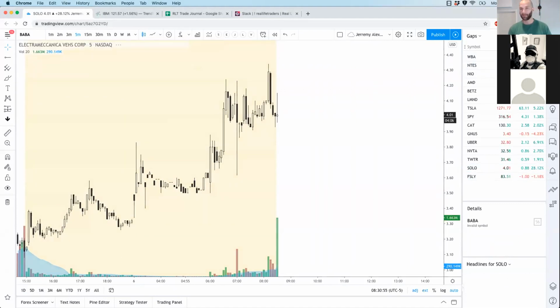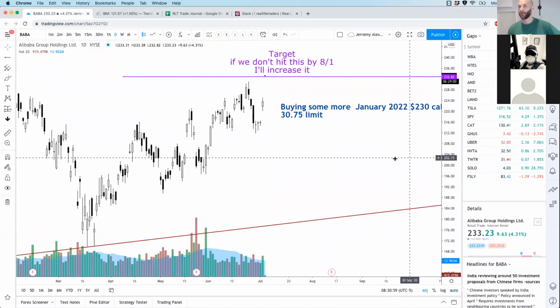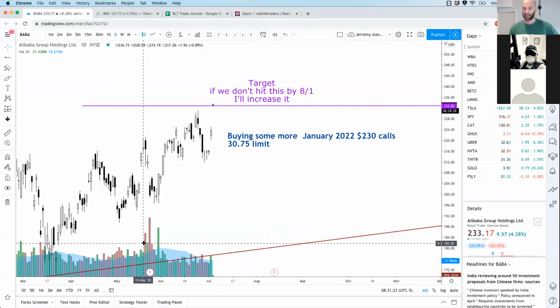BABA, yep, so BABA's gapping up into our target for some LEAPS. So congratulations, ladies and gentlemen. I just sold some calls on BABA. Hooray! Nicely done. So again, we have some longer term call options. This is a swing trade that a lot of real life traders have been in. This is a January 2022 230 call option on Alibaba.